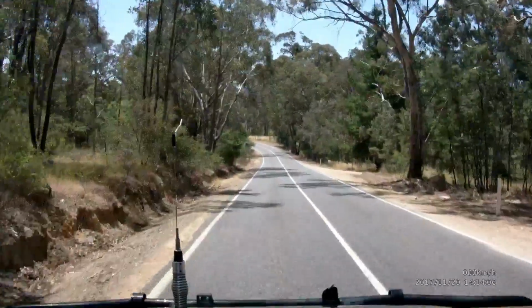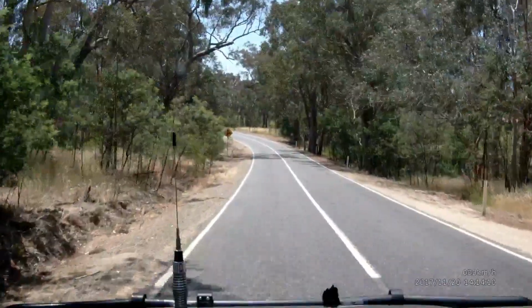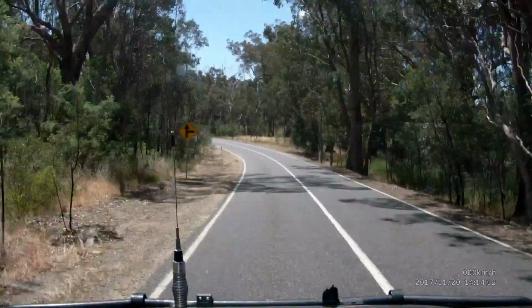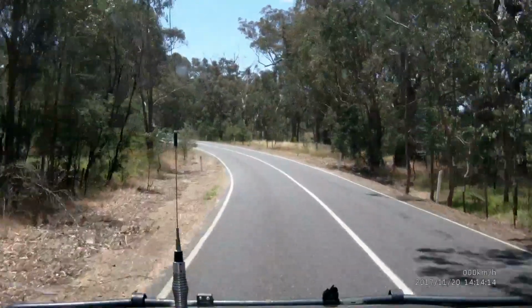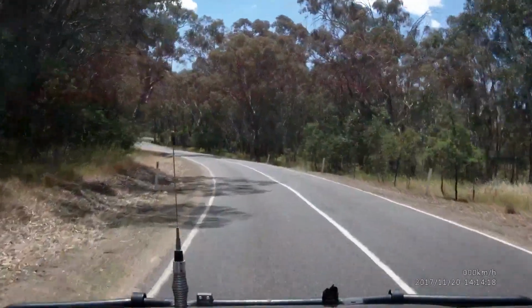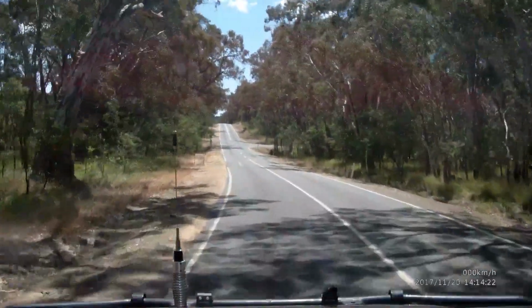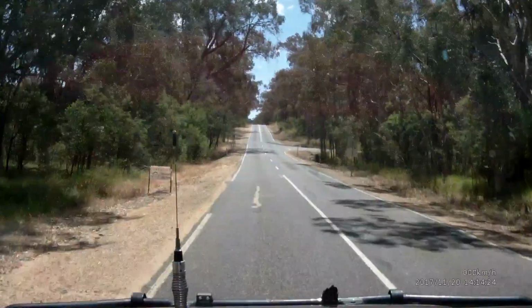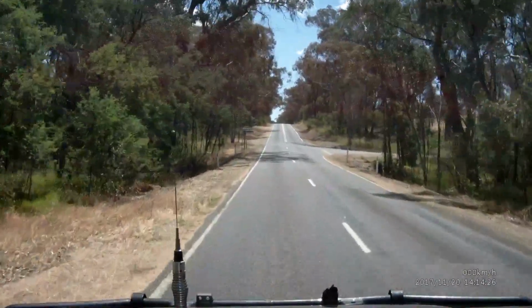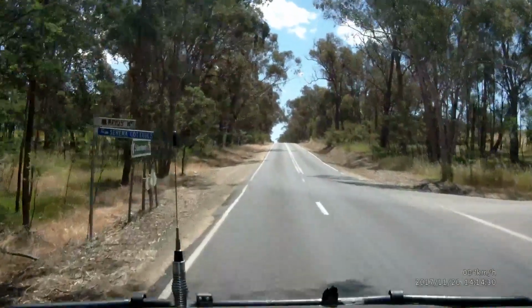However, before heading to Beechworth, we decided to continue on the Beechworth-Chiltern Rd to climb Mount Pilot. Mount Pilot is a lookout located in the Chiltern-Mt National Park, like Woolshed Falls. It's about 550 meters above sea level, and from there is a fantastic view over the surrounding area.